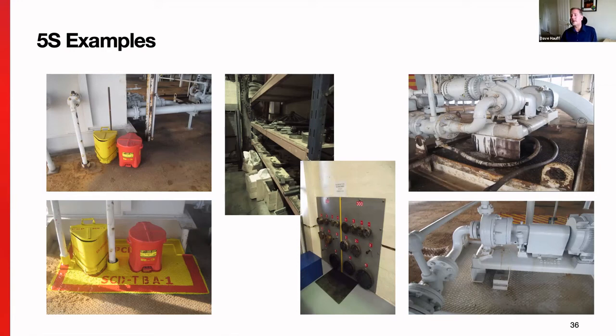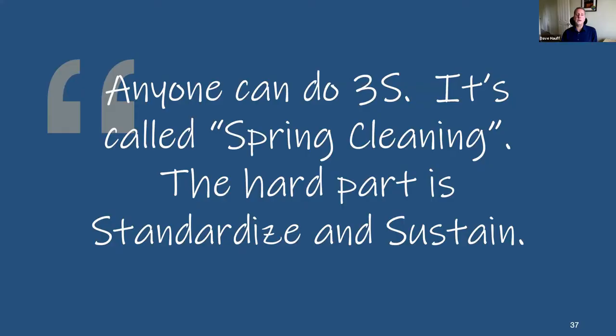And then on the right, there's a nice example of shine where they've cleaned it up and painted. I mean, the top picture looks like there could be a leak there. We wouldn't even know because it's so dirty there. You'd never realize it. Now that they've cleaned it all up and painted it, if there's a problem there, I will notice it immediately. Okay, and anyone can do 3S: sort, set in order, and shine.